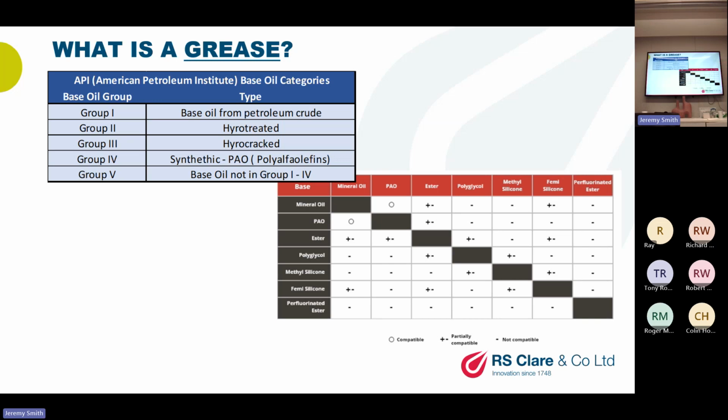Then you have the group 5 base oils, which is all the base oils that you do not find in groups 1 to 4. Now that can be fully synthetic oils or semi-synthetic oils. And what I mean by that is, fully synthetic oils are your synthetic esters, synthetic silicon oils. You can have your polyalkyl glycols that fall into that group, PAGs. But then also you can have a mixture of synthetics and semi-synthetics. So anything that's not classed here on its own is in group 5.